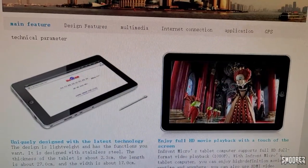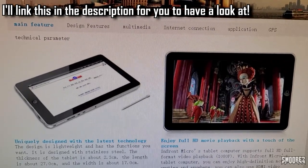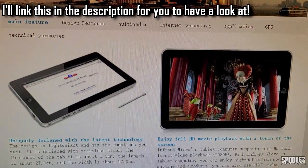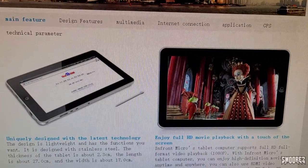A friend of mine did some digging and found the manufacturer's website for this thing. It's actually called the SuperPad Fly Touch 2 WWE10, which I actually had no idea what the name was throughout this entire review, so I know now.